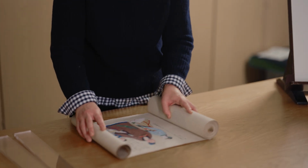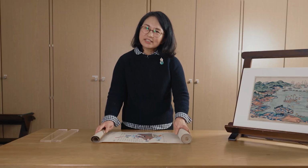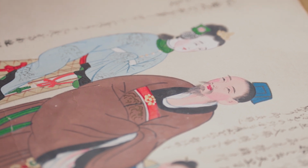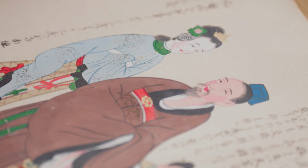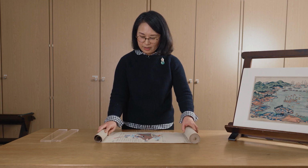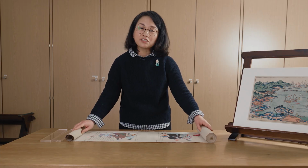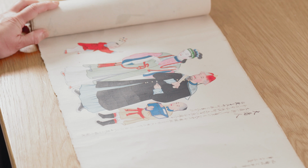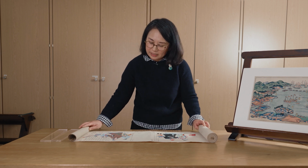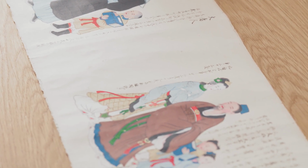And it starts off with great Ming people, so Daiminjin. By this time, the Ming dynasty was not there any longer, but Ming was such a huge cultural model, especially for the Japanese elites. So starting from the great Ming people makes sense from the Japanese point of view. Then it goes off to the next, great Qing people. You can see it's really finely painted with vivid color pigments. They are trying to depict people's clothing and so on based on imagery that was available at the time.